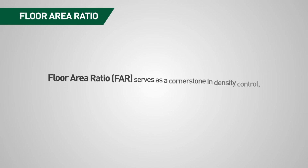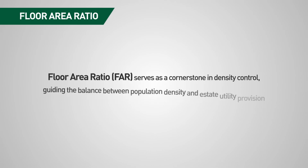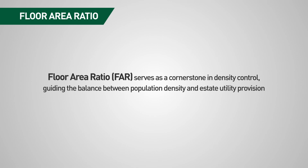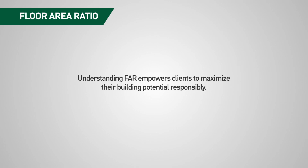Floor area ratio serves as a cornerstone in density control, guiding the balance between population density and estate utility provision. Understanding FAR empowers clients to maximize their building potential responsibly.